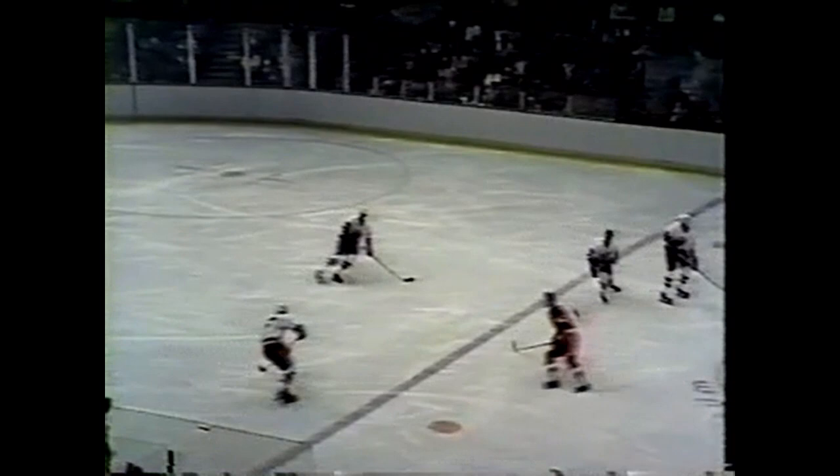Number 28 is a young man out of Sweden, Anders Keller. Played with Anders Hedberg, which must have been a pretty fair line in Sweden. Now the play taken by another Swedish hockey player, Stefan Persson.